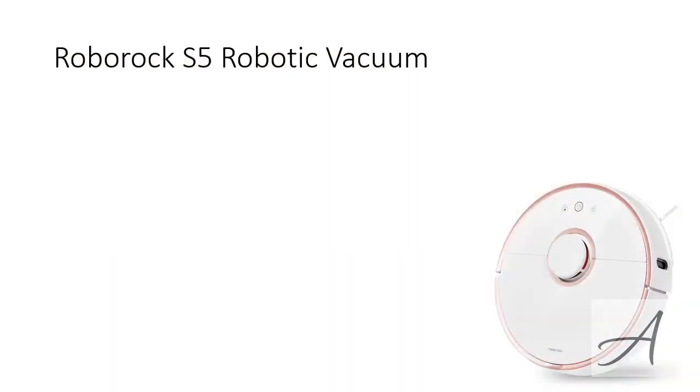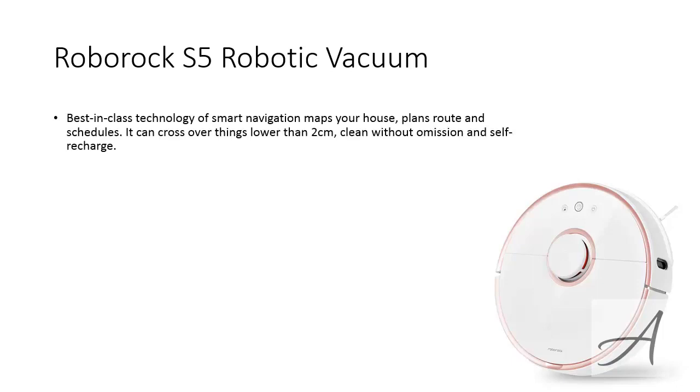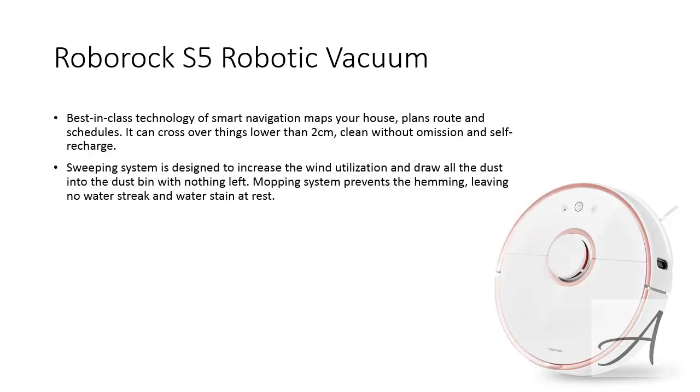The second robot vacuum that made our list is the Roborock S5. The S5 has a smart navigation system that maps your house, plans the routes, and schedules the cleaning. It can cross over things lower than 2 centimeters and even recharges itself. The sweeping system is designed to increase the wind utilization and draw all the dust into the dustbin with nothing left. There's a mopping function available too that prevents the hemming, leaving no water streak and water stain at rest.